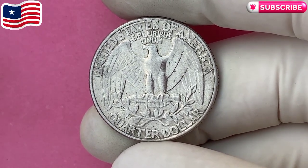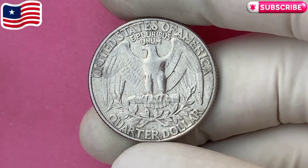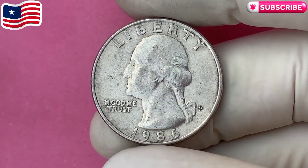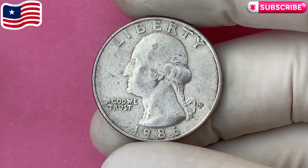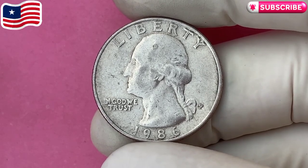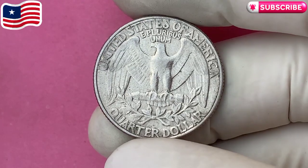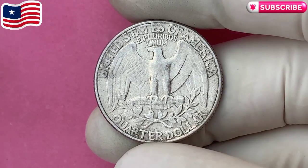The Washington quarter design has been a staple of U.S. currency for decades, and by 1986, the coin was firmly established as a piece of everyday America. The Philadelphia Mint produced millions of these quarters, so the initial thought is that they're nothing special. But the story doesn't end there.